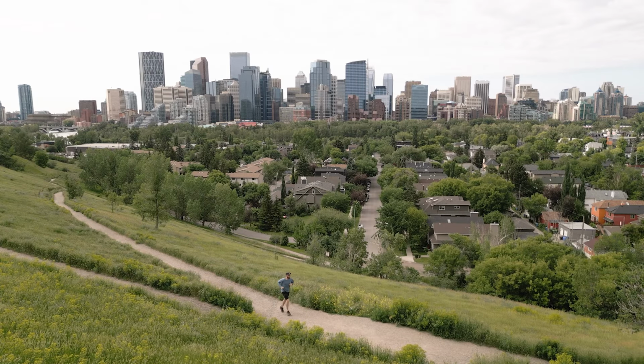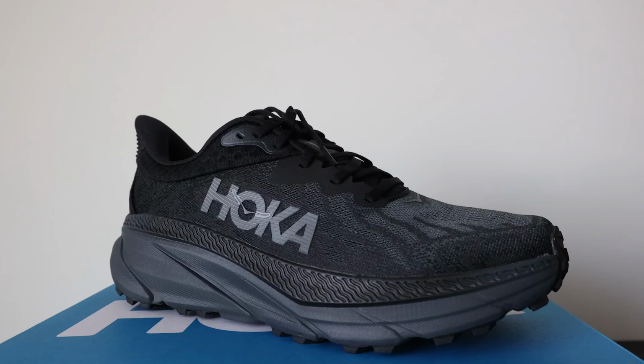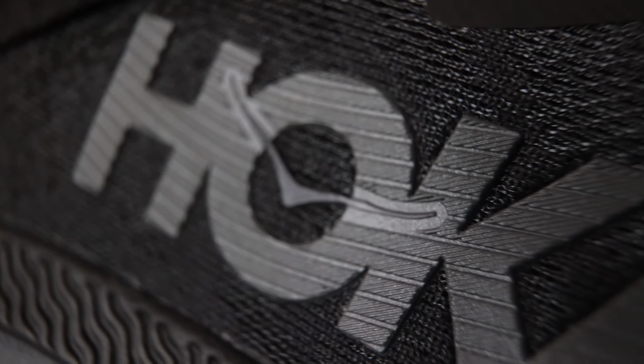I'm back here in Canada, so let's talk about the shoe, and let's talk about why this shoe is going to be the one that comes with me in my bag when I'm traveling or if I'm away for work. Now, the premise of this shoe, as I mentioned before, is that it can do a bit of both. There is enough cushion in here to run on the road and enough tread and enough grip to run on the trails. And so far, it really has lived up to those expectations.